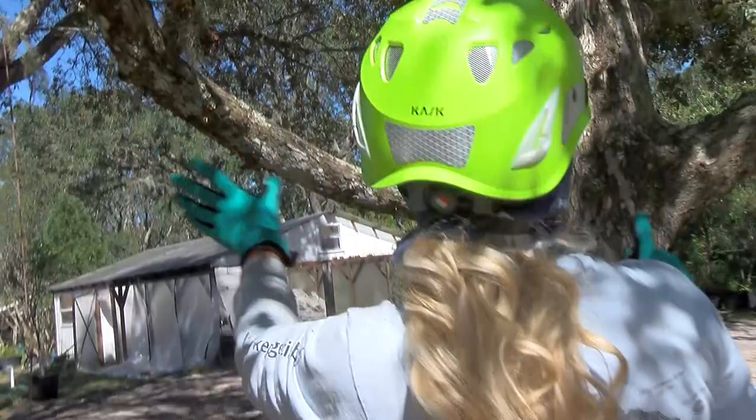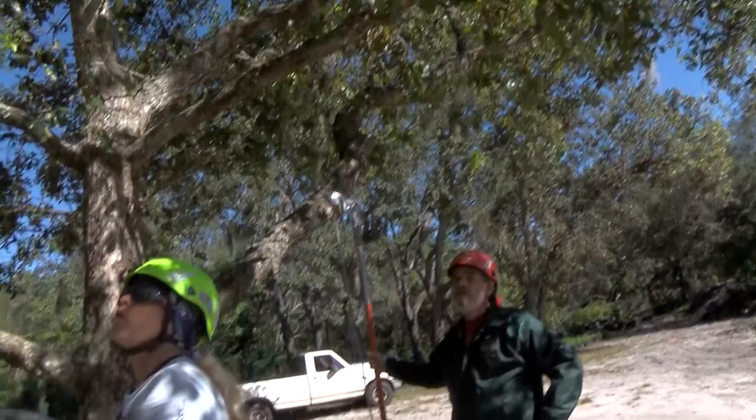And as you can see, just a little bit of desuckering we've done has opened up the tree already. Opened up the tree nicely, yeah. So a little more work to be done here, and it'll be a finished product in no time.